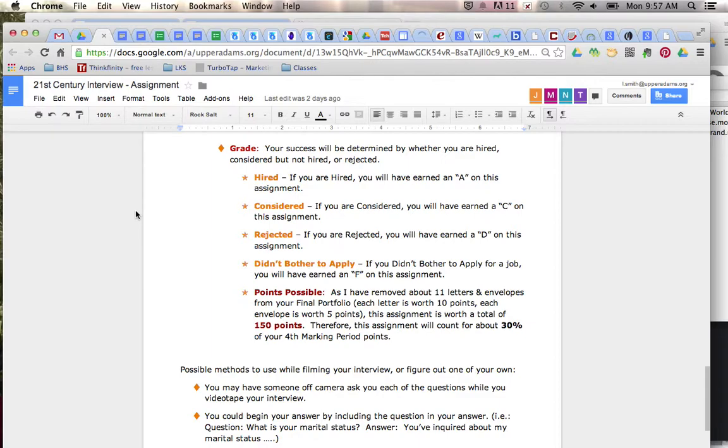Well, you can reread it then. Points possible. As I've removed about 11, actually it's closer to 15 letters and envelopes from your final portfolio, the assignment is worth a total of 150 points. Huge. Therefore, this one assignment will count for about 1/3 or 33% of your marking period, your 4th marking period grade.